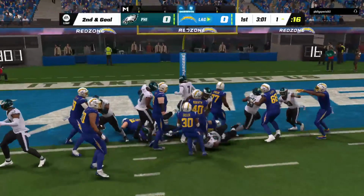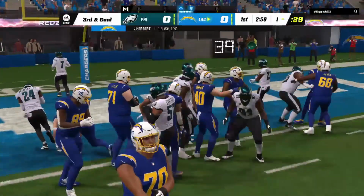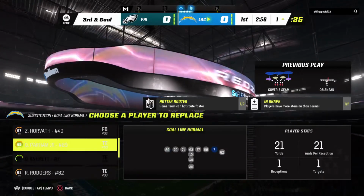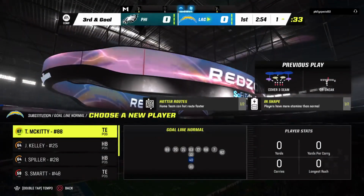Herbert going to keep it on the sneak, and they'll bring him down after just a short pickup. Officially no gain on the sneak. Kind of a wasted play there, and now it's third down.